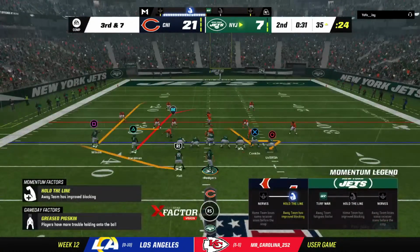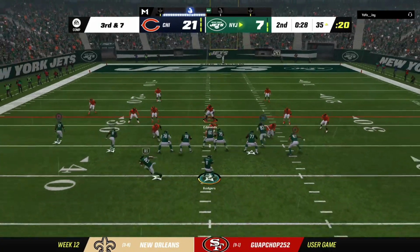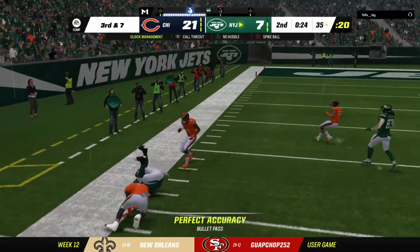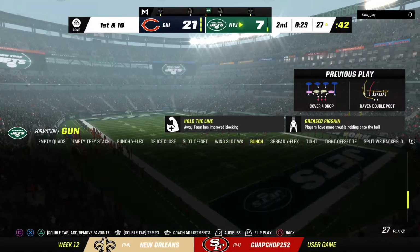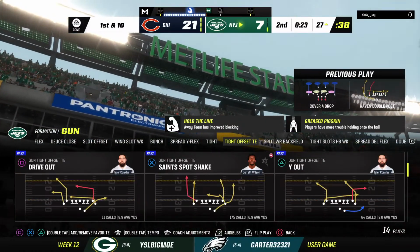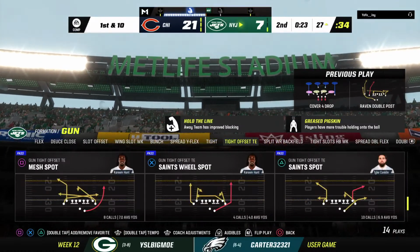So 3rd down now. They need the 27-yard line for a first. From the gun, it's Rodgers. This pass out wide to Hall. And he is going to have a Jets first down as they're able to get the 3rd down conversion. That's another Jets first down. First and 10 at the 27-yard line.